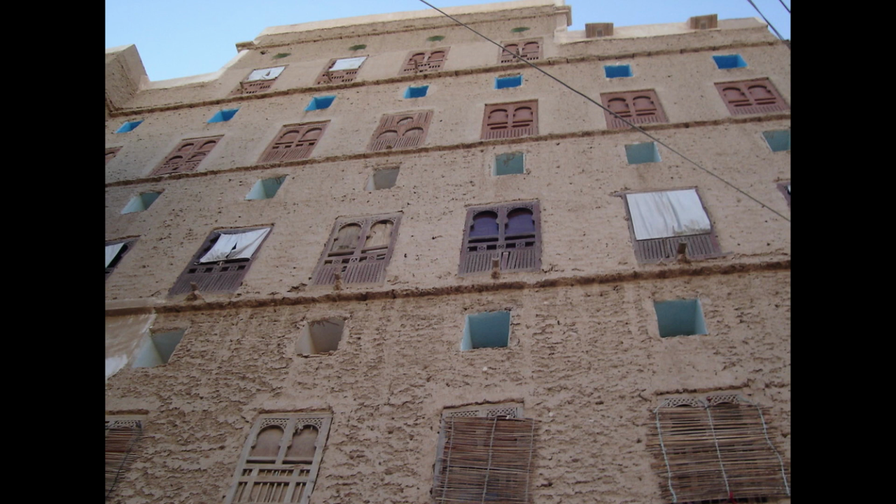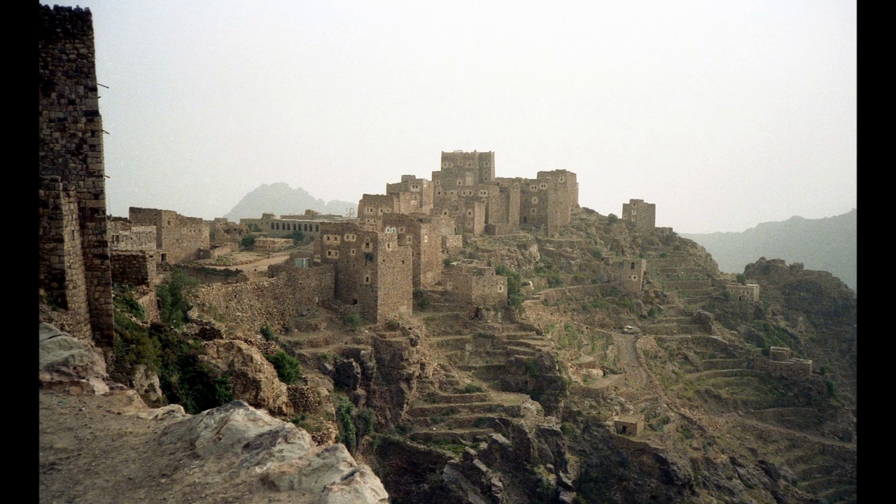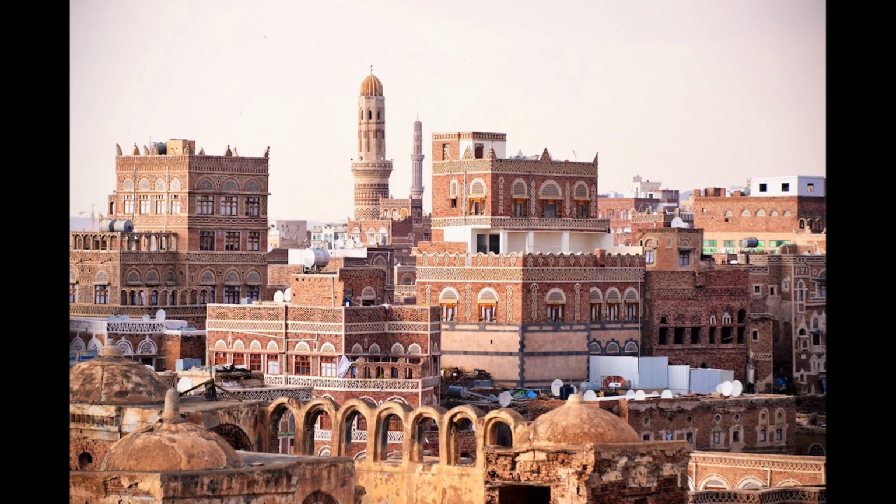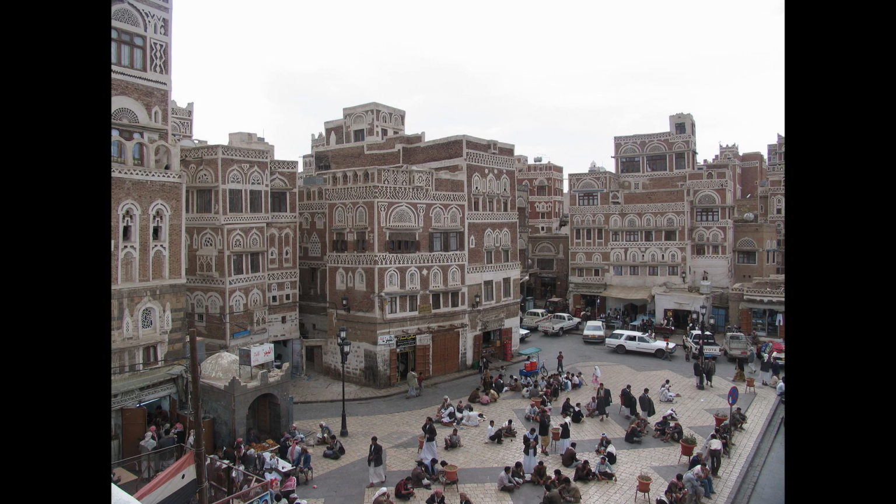Shibam is not the only spectacular city in Yemen. Farther west, the city of Shahara sits on top of a mountain, with stone bridges straddling gorges to connect neighborhoods on different peaks, and the capital of Sana'a is famed for its ornately decorated red and white brick buildings. Shibam brings to mind another city as well.